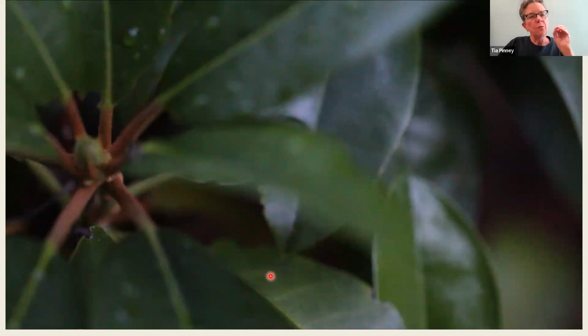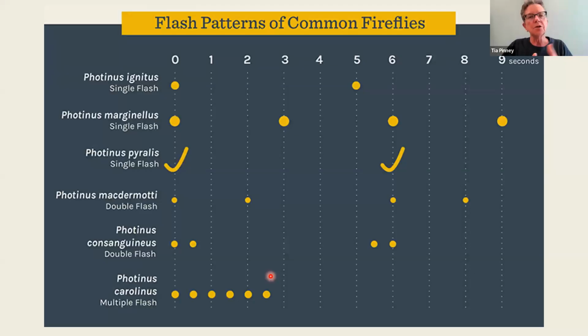But when you are interested in looking at fireflies and you want to be able to identify them, you can go to the Firefly Watch website. We'll talk about that at the end, and you can get a hold of this chart, which is very clear in terms of, so we had a single flash.